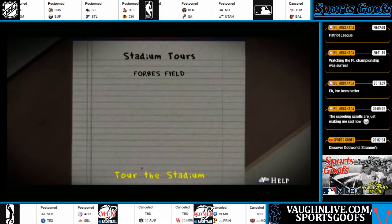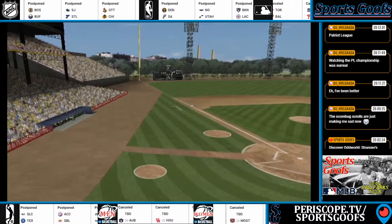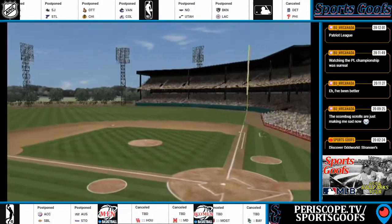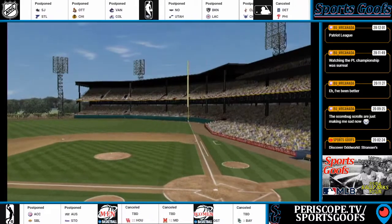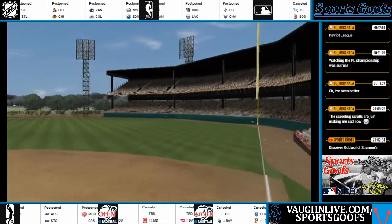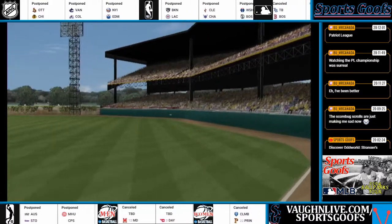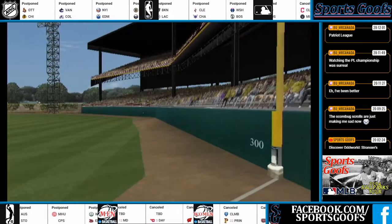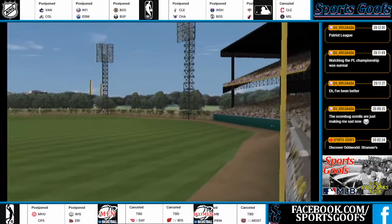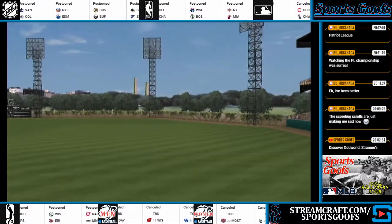Let's get on to Forbes Field just to get it moving. Forbes is Pirates, I think. That infamous Game 7, Yankees and Pirates, Bill Mazeroski. Roberto Clemente was on that team too. Really? Yeah, so he won two championships in his lifetime. Cut way too short. As you can tell by the fact that I knew the two previous stadiums.